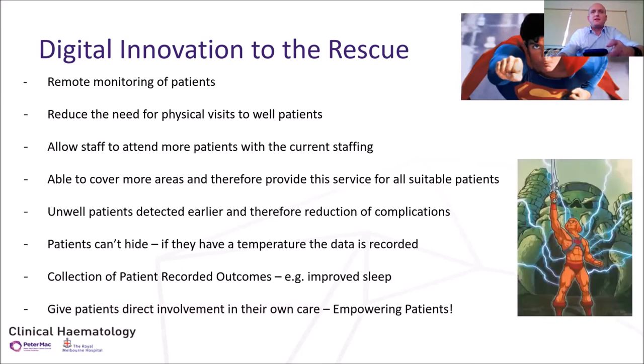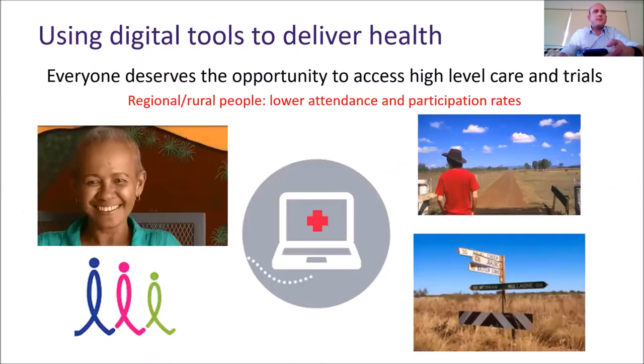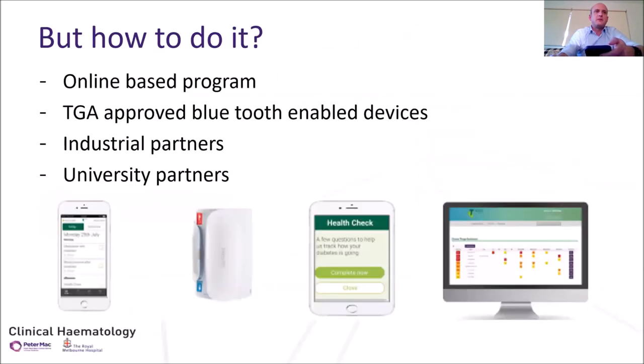And also you empower the patients. You give them direct care in their own care. It can also help us deliver health to people in regional areas. There's no reason why someone at Peter Mac can't talk to somebody in a regional area and look after them now. And I think that's very important with Australia the way it is. There's lots of people who are a long way away and outcomes in cancer are a lot worse in our rural patients.